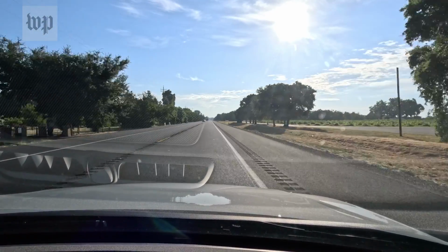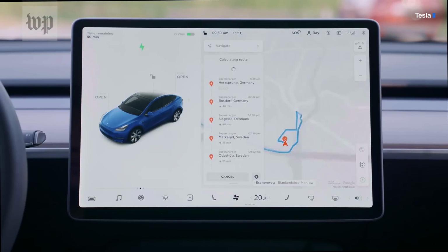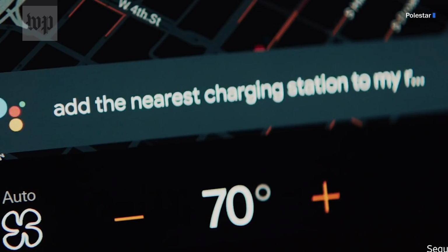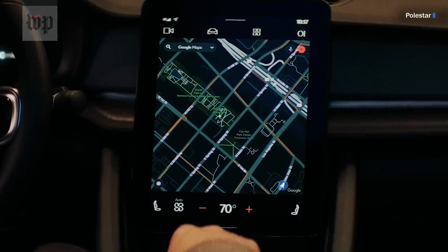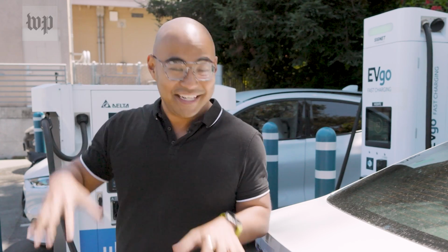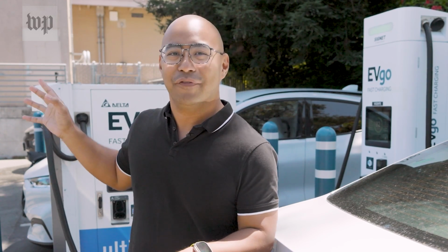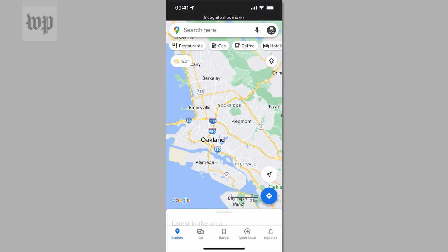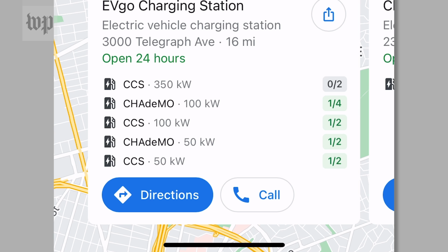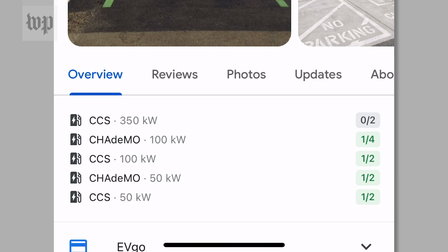Now, cars like Teslas and this Polestar have tools built in to help you find nearby chargers, and I was lucky enough to never really have to drive too far out of the way to find one. But Google Maps can come in really handy too. We actually used it to find this charging station in the parking lot of a Whole Foods. It's really nice because it does give you, in addition to a sense of how many charging stations are actually free, it'll also tell you which ones are capable of charging your car faster.